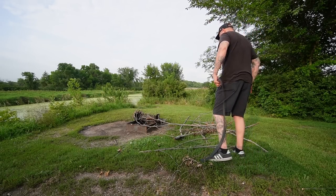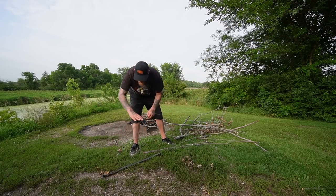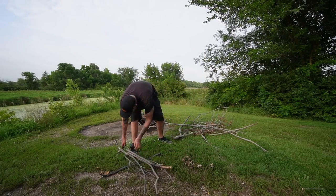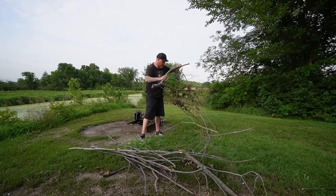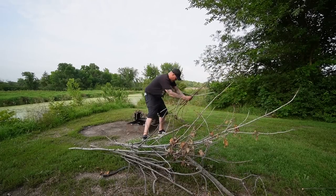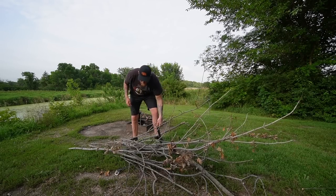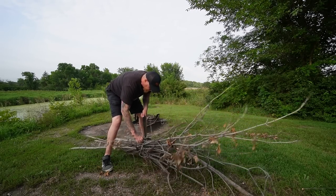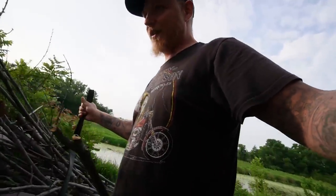Don't mind me if my shorts fall down. Up my bridges. There we go. Here's your trick of the day. I've shown this before. But my pants are gonna keep falling down on the walk back to the campground.